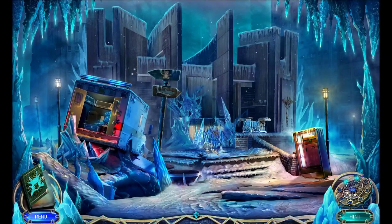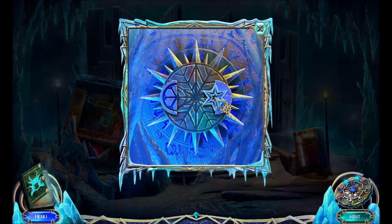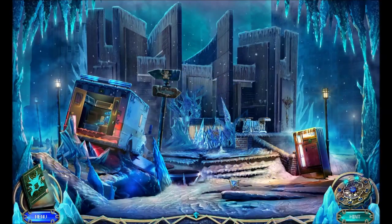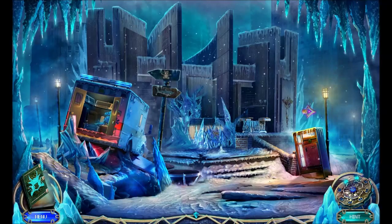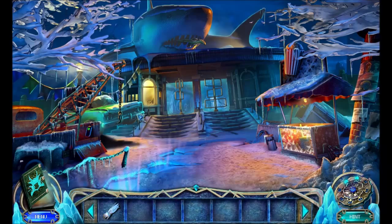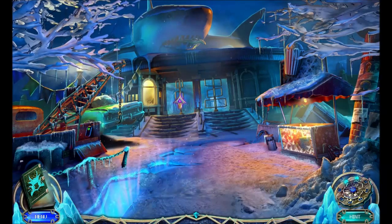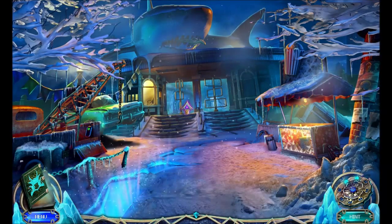Nothing major happened. Basically, the star, I ended up putting it on here. It says we need only find the snowflake amulet. And then over here, I had used the aquarium card, and this opened. I have not been inside, so this will be the first time going inside.